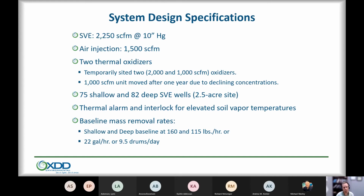So system design specifications, after the pilot testing was completed, our SVE system was a little over 2,000 SCFM. We added some air injection, which is 1,500 standard cubic feet per minute, and 2 thermal oxidizers. So this is kind of important here. Anyone that's operated an SVE system in the past will know that when you first operate the system, you're getting soil vapors from the subsurface that are in equilibrium. So generally they're much higher than they are during a year or two of operation down the road. And there's always the question of how do you design your air treatment system relative to what concentrations you're going to see up front versus later on. Your upfront concentrations tend to be too rich, which means you may not be able to operate all of your wells simultaneously as you had designed, and you'll have to wait for those vapor concentrations to attenuate so you don't get breakthrough or overwhelm your treatment system.